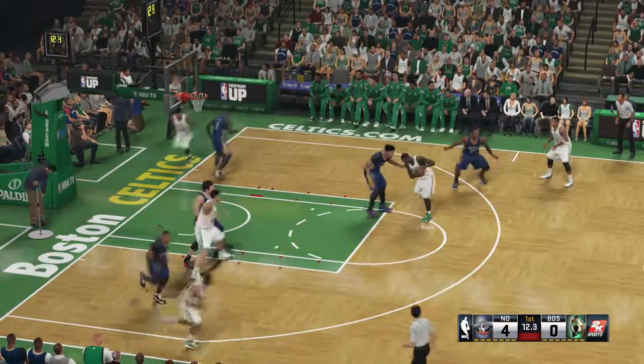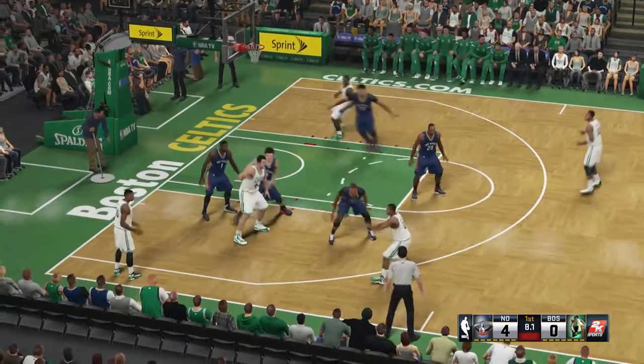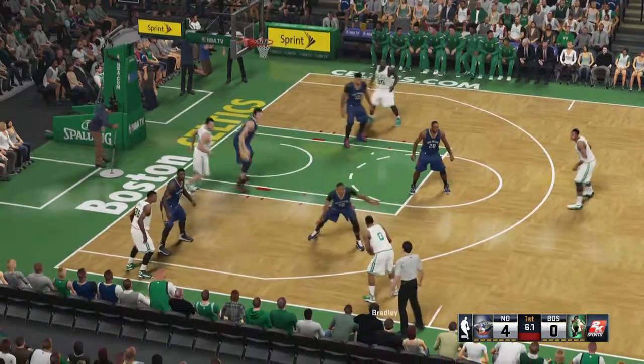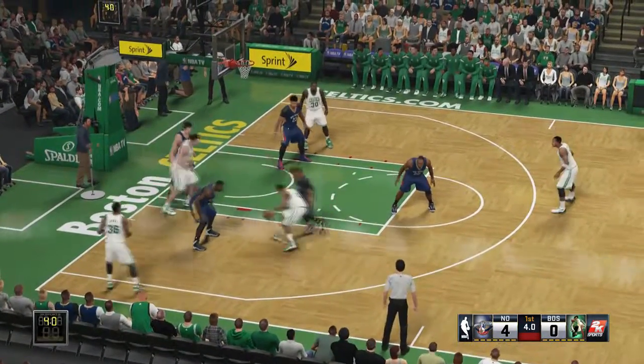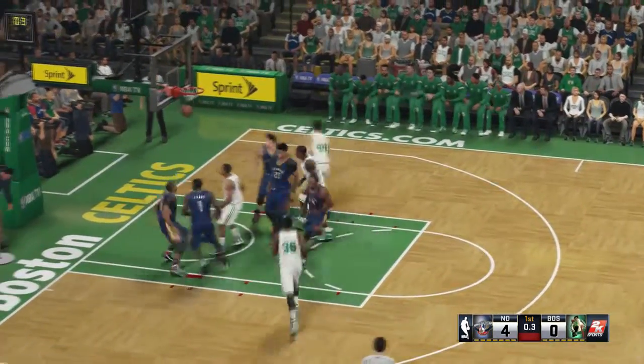Turner dishes to Bass. Outside Brantley. Smart passes to Brantley. And he banks in the layup. He got a little room at the rim and laid it in. Great play.